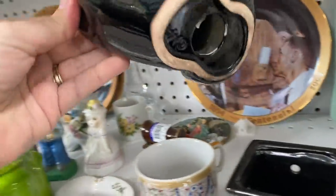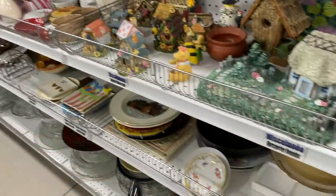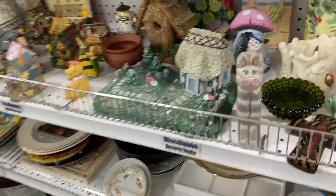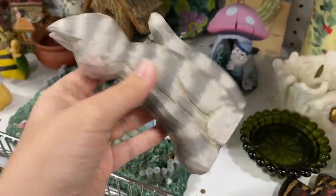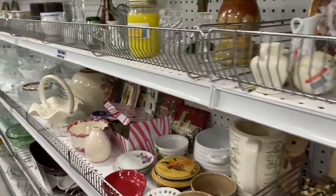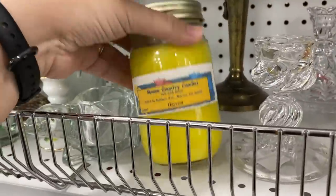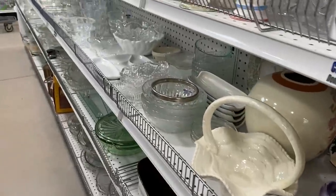I was so excited when I turned to the side and I saw these ceramic hands. Now they are marked NA, but at first I thought it was NF for an artist named Nancy Funk. I have sold her hands before. Her ceramic hands sell so well, upwards of $100 to $300 depending on the shape. She has all kinds. There's wall sconces, toilet paper holders, paper towel holders, all kinds of stuff.